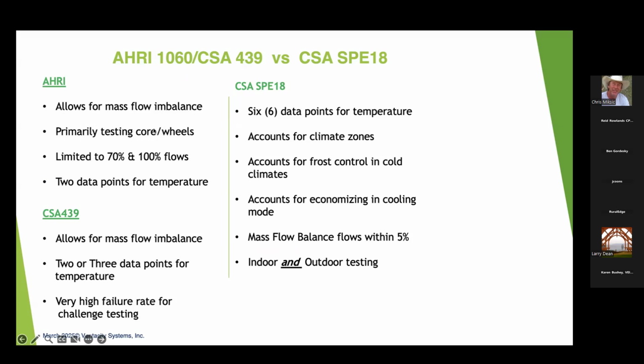Primary testing in AHRI is just the core wheels. They're not testing the whole box. It's like testing an engine, putting an engine on a workbench and saying, yeah, it's 300 horsepower. It gets 20 miles to a gallon. Well, how do you know that? You have to put it in the car and run it on a test track to determine what the actual is. They're testing a core, you're testing a heat exchanger, that isn't telling you much of anything.